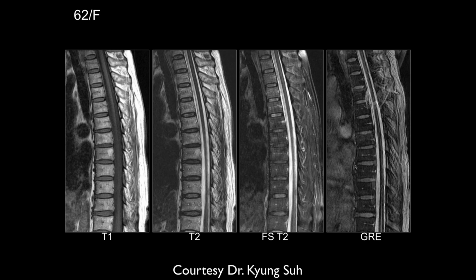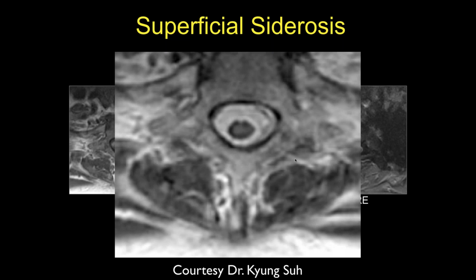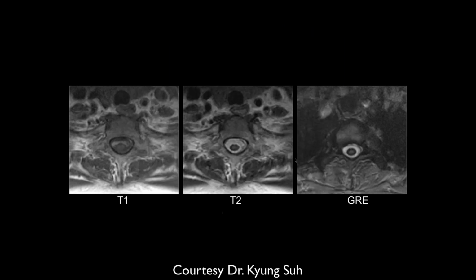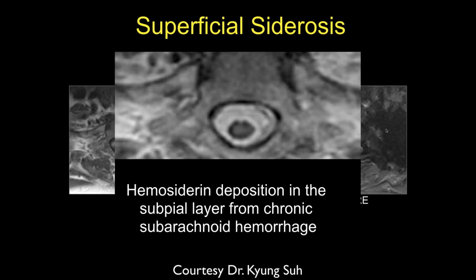Okay, 62-year-old woman. On the GRE, it looks like there's sort of transversely oriented signal within the cord at the thoracic level there. I wonder if there could be artifact there. On axial images, if we blow it up, we can see, is there some high signal in there? Actually, it's low signal around the side. This is superficial siderosis, and it's hemosiderin deposition from chronic subarachnoid hemorrhage. It's really hard to see and very subtle. This was a proven case, but it's very difficult to see. This is someone who did have chronic subarachnoid hemorrhage with some hemosiderin deposition, but I wouldn't call this on MR.